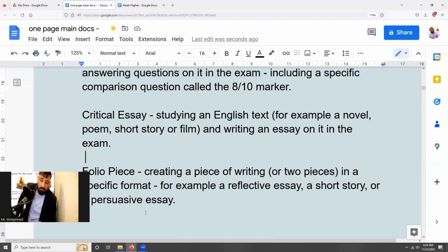Okay, now the next thing we're going to look at is your critical essay. So what is your critical essay exam? The critical essay exam is when you study an English text. This doesn't have to be by a Scottish author. It's just an English text.